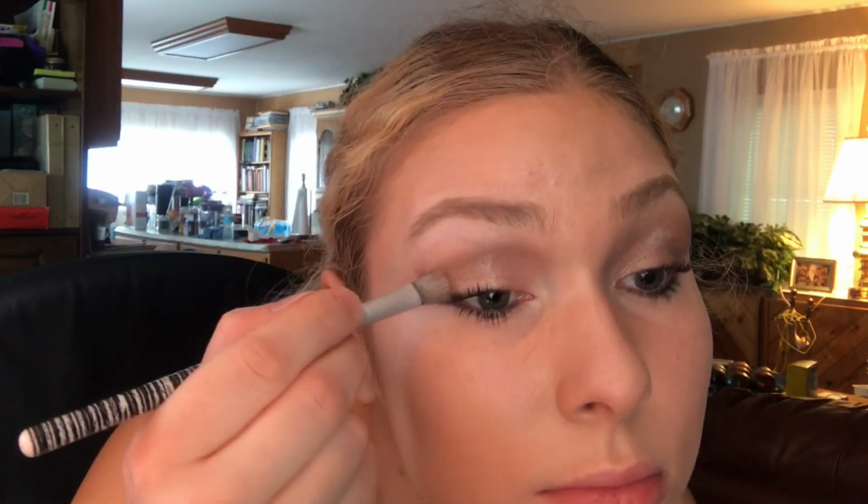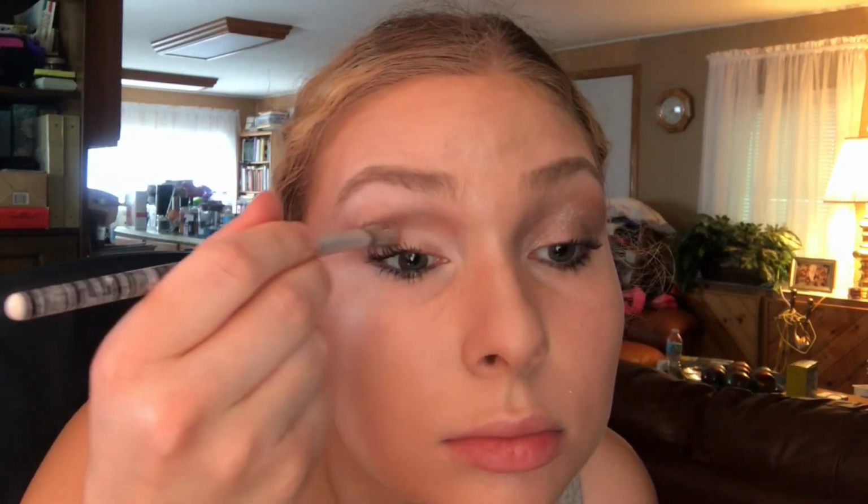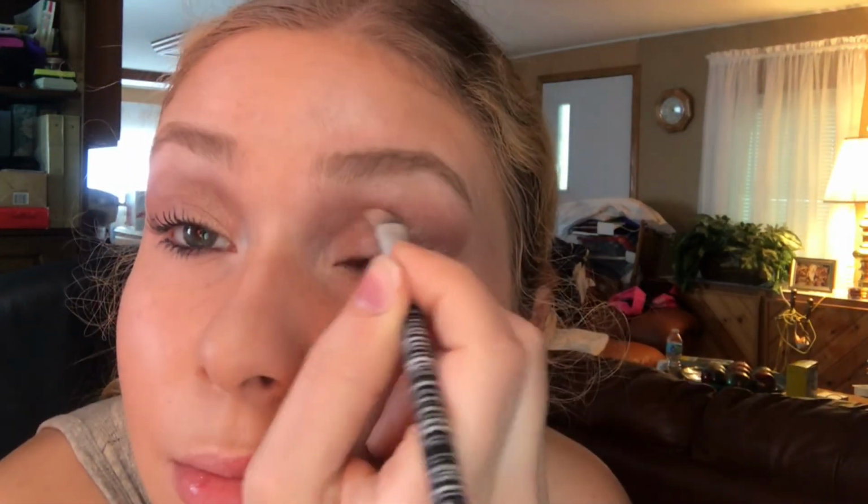Come back with my crease brush. Just want to make sure this looks all blended out and nice. I also want a little bit more of that light shade, so I'm gonna pack it on there one more time. Then I'm going to come in with our transition shade again, the Combust. Put it right in this area right here where the lid ends. So it's going to make it look more dimensional.